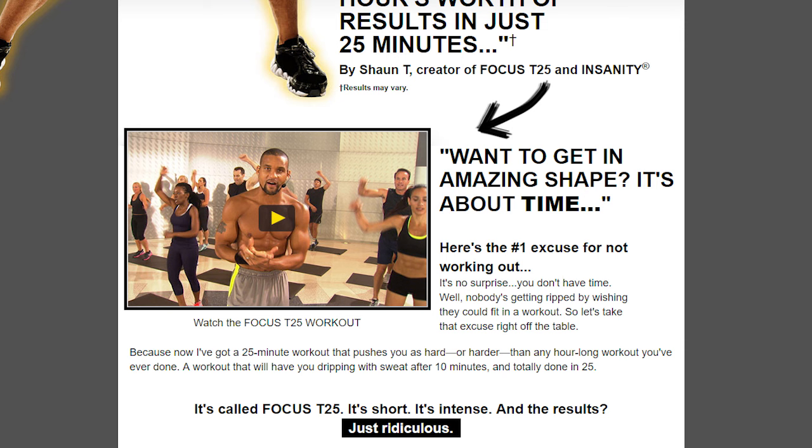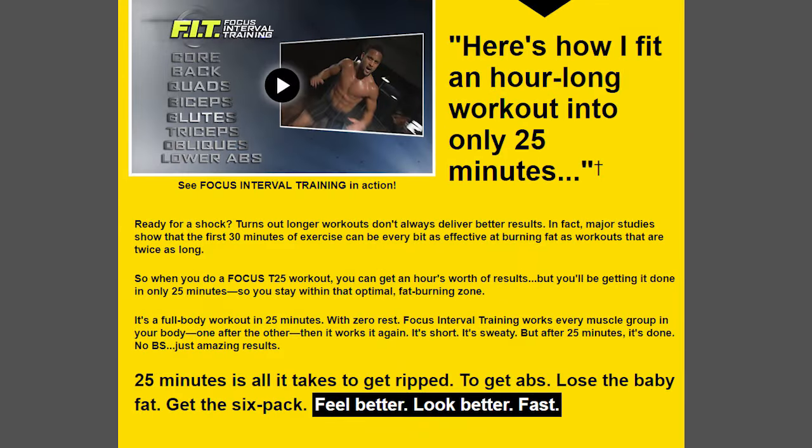They want results and they want them fast. Doesn't matter if it's hard. In fact, it's actually better if it's hard. So here's the promise. 25 minutes is all it takes to get ripped, to get abs, lose the baby fat, get the six-pack, feel better, look better, fast.